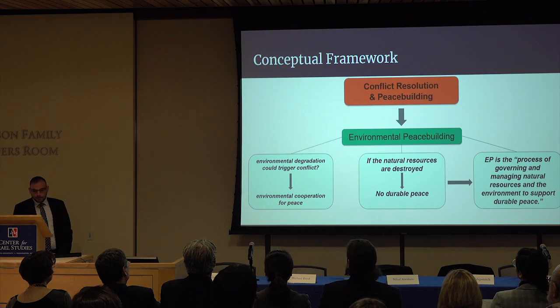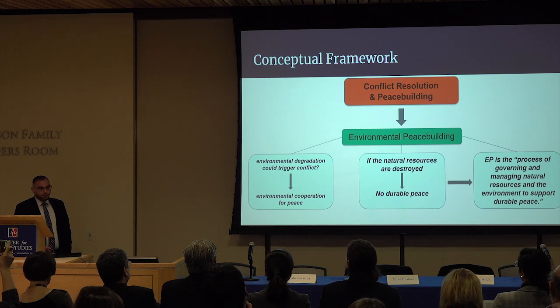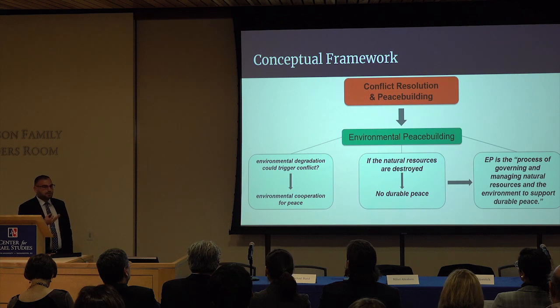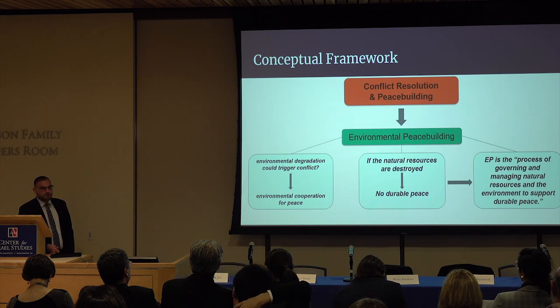So since peace building is considered an extension to conflict resolution, the concept of sustainable peace or sustaining peace can be brought in to reinforce conflict prevention. The aim of peace building is to remove causes of war and offer alternatives in situations where wars might occur. One alternative on the rise is environmental peace building. And the boxes here present common arguments made by scholars in this field.